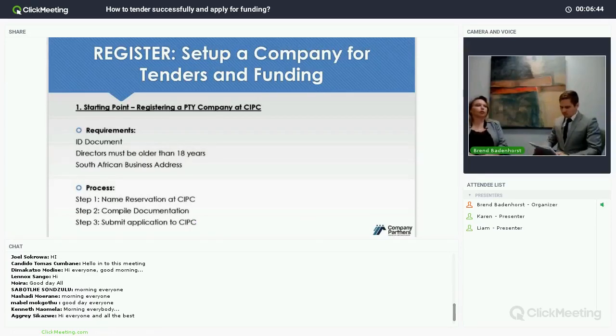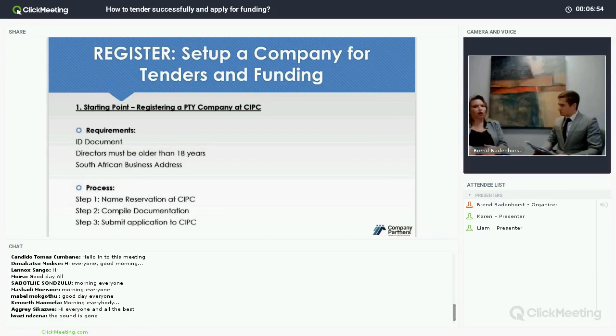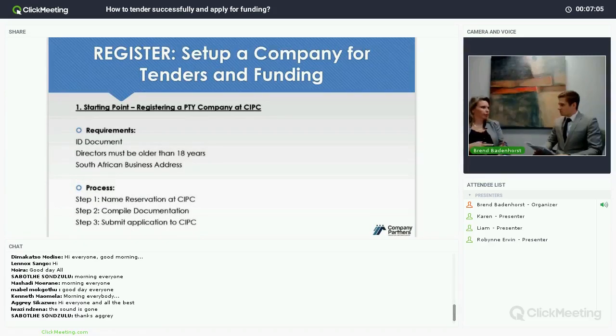Then we go over to the next section, which is the steps. Firstly, we need to reserve that company name for you with CIPC to ensure that you've got the right business name and that it has been approved in order for you to register the business. We go through that process on behalf of the clients to streamline it and also give them some hints and tips as to what is important and how they can streamline getting the name reserved from the start, and actually the name that they would like it to be.